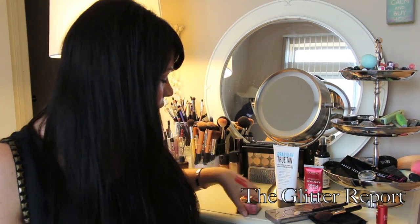Okay, something else that I think is a really splurge-worthy product. Listen, this is in my holy grail list, okay? This is my holy grail of blushes. This is Dallas by Benefit.